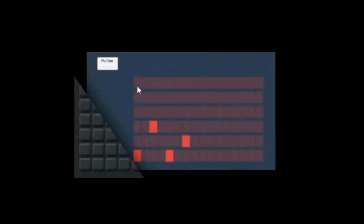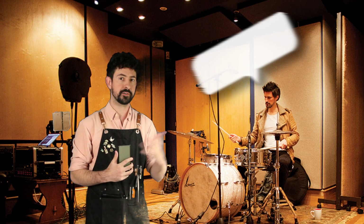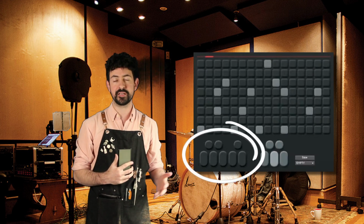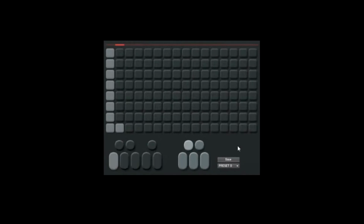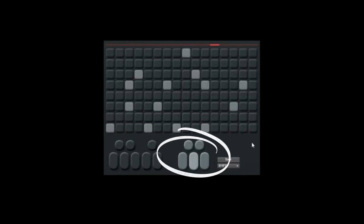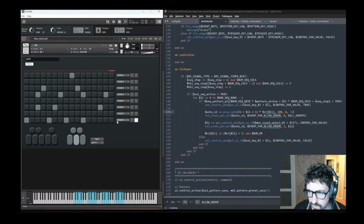So I replaced the blocks with these buttons that are a lot more user-friendly. Drum patterns are great, but sometimes people just want to have the option to trigger the samples themselves. So I set up these buttons that do exactly that. We also want to allow the user to switch different drum patterns with the push of a key. I think that sounds pretty cool.